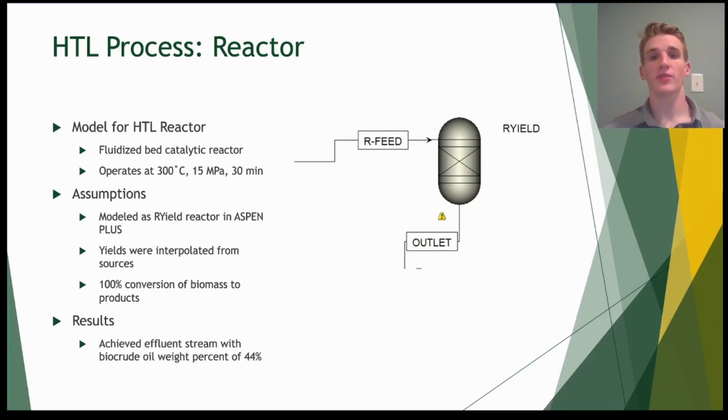We decided to go with a fluidized bed catalytic reactor that operates at 300 degrees Celsius, a pressure of 15 megapascals, and a residence time of 30 minutes. We modeled it as an RYield reactor in Aspen Plus because it allowed us to manually enter the yields for each product. And yields were interpolated from our data sources. We assume that there is a 100% conversion of biomass to products in this process. We were able to achieve an effluent stream with a biocrude oil weight percent of 44.